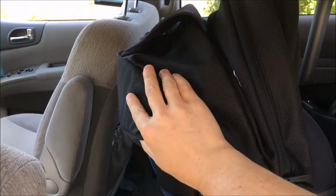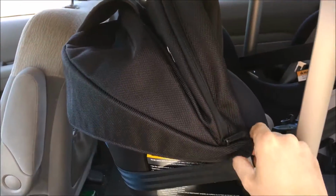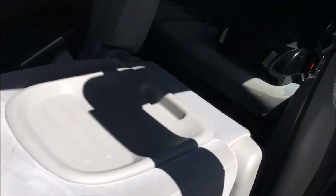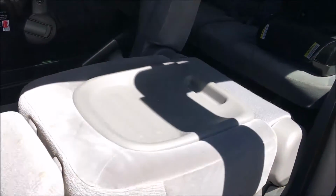Again, I'm still deciding whether or not to keep the canopy on or just take it off because it might be easier. And then this seat I could take out completely so the kids can just walk in, but again they said they don't mind climbing over, so having it there might be handy. I could just pop it up.